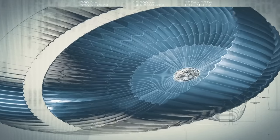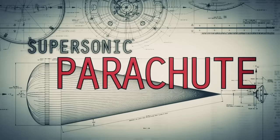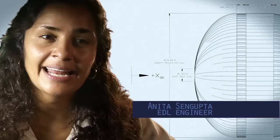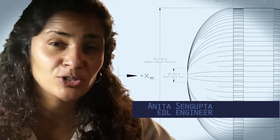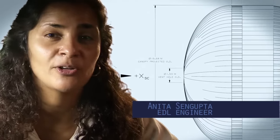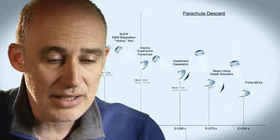The parachute is the largest and strongest supersonic parachute that we've ever built to date. It has to be able to withstand 65,000 pounds of force, even though the parachute itself only weighs about 100 pounds. When it opens up that fast, it's a neck snapping 9 Gs.